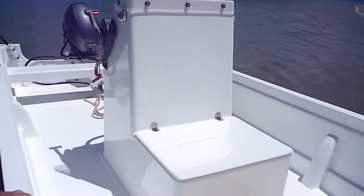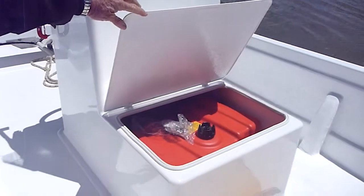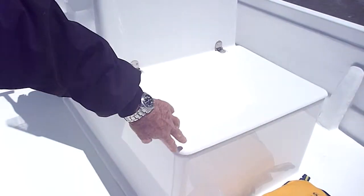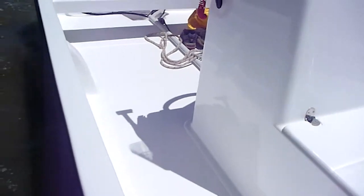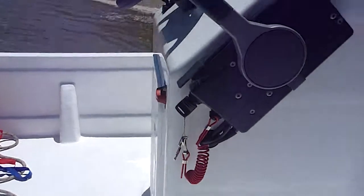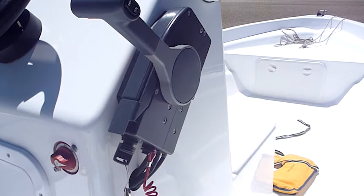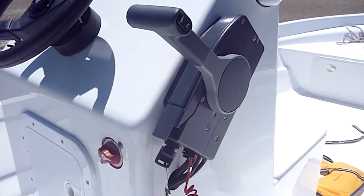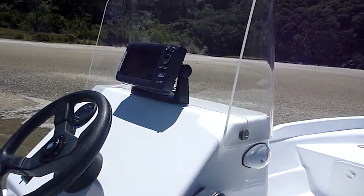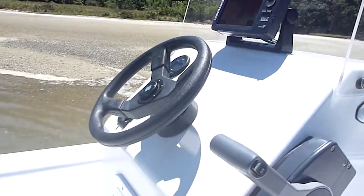Okay, and the console, there's a stowage hatch there in the front, I see, which also doubles as a seat. And you've got the fuel tank in this one. And that's a 45 litre fuel tank in there. Okay, nice flat non-skid finish on the floors. And the console itself has another big storage locker. Looks like you've got your battery in there, have you? The battery's in there, everything's neat and tidy and out of the way. Yep. Sounder, and a bit of a screen to protect the helm and the crew.